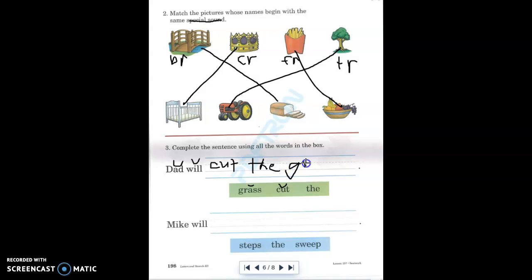And guess what? I need to go cut the grass. I'm going to do that as soon as I finish making this video. I like to cut the grass. It's relaxing to me. Cut the grass. I wonder if this dad likes it. My husband does not like to cut the grass. He doesn't like to do work outside.